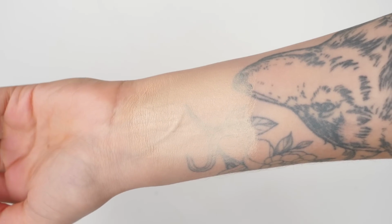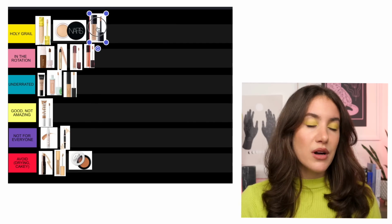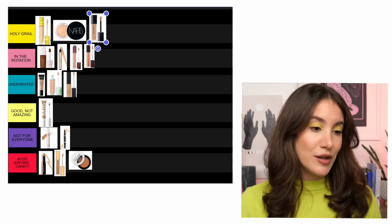It lasts really well. I don't actually feel that I need to set this with powder for it to last the entire day. Like it doesn't slip and slide, it kind of sets down on its own. And it's just a flattering product. I do find that this gives the skin a really flawless look too. It's just absolutely gorgeous. Definitely one of my all-time favorites. I use this all the time. And it's another one of those concealers that works great underneath the eyes and around the face too. So it's an A++ for me, holy grail status.